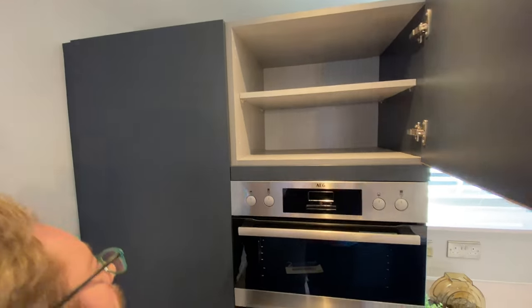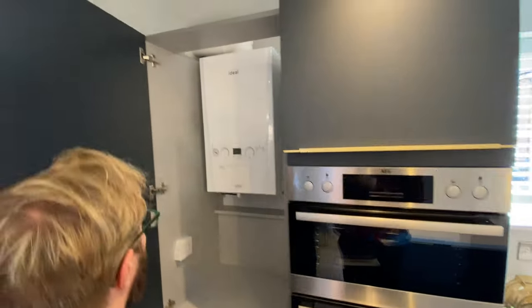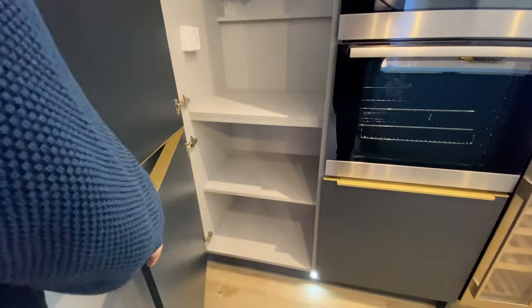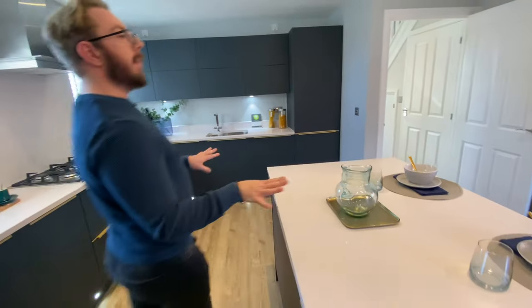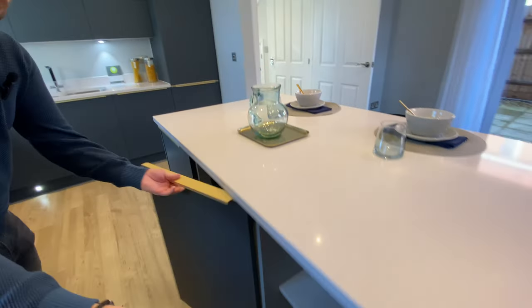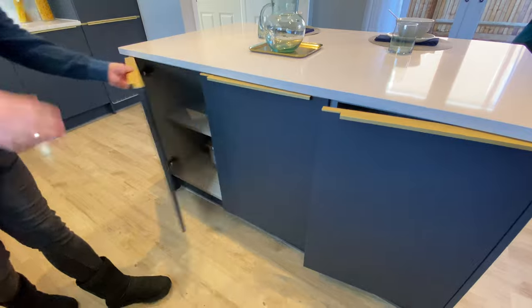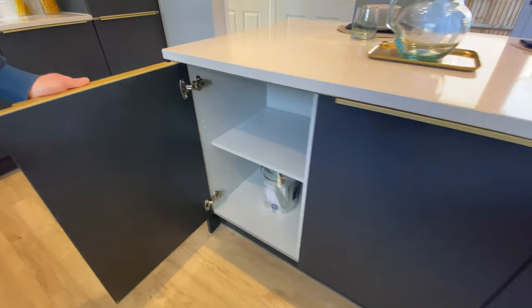Cupboard. Yeah. And then this must be like a big... Oh, it's the boiler. It's a logic boiler. And then a larder cupboard. Yeah. Now, of course, the island, if you didn't have the island, which also has cupboards. Oh, wow. Quite a lot of cupboards. Quite a few cupboards. You'd be able to put a table here. Yeah. And a dining table.